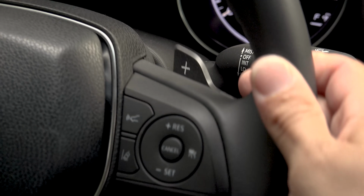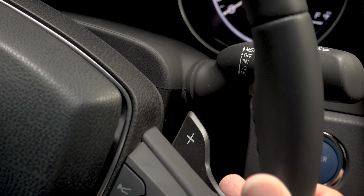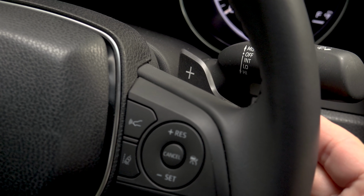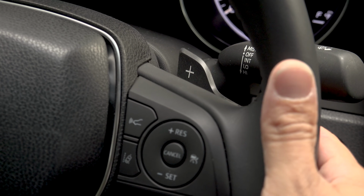Also new for 2018 are the shift paddles on the back of the steering wheel. Again, keep in mind we are in the hybrid model, so this is a little unusual. The paddles are attached to the steering wheel, not the steering column, and they toggle in an interesting way. As I pull the paddle towards the driver, this plus icon actually toggles away from the driver.